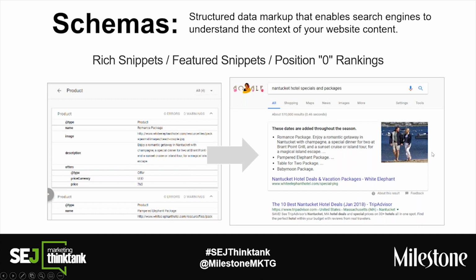A large portion of these position zero rankings are driven by content that is wrapped in with structured data and schema markup. And the reason for that is Google wants to serve the best answer. The better they can understand your content and what you do, the more likely it is that you will be the best answer. And so wrapping your content with structured data, making sure that you have schema around all of your content enables you to be relevant for those specific queries, those longer tail queries, those things that your consumers are actually looking for.